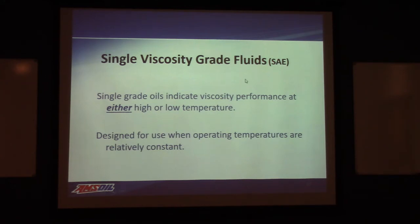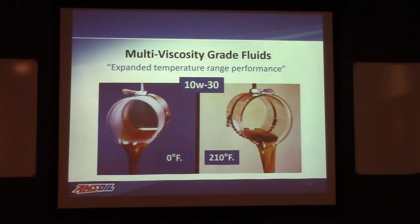Single viscosity grades. SAE 30, for example, is a single viscosity grade fluid. They're basically formulated and designed to function at a specific temperature, could be either high or low, but in a very, very narrow temperature range. Okay? Multi-viscosity oils are designed to function over a broader temperature range, at cold temperatures and at high temperatures.